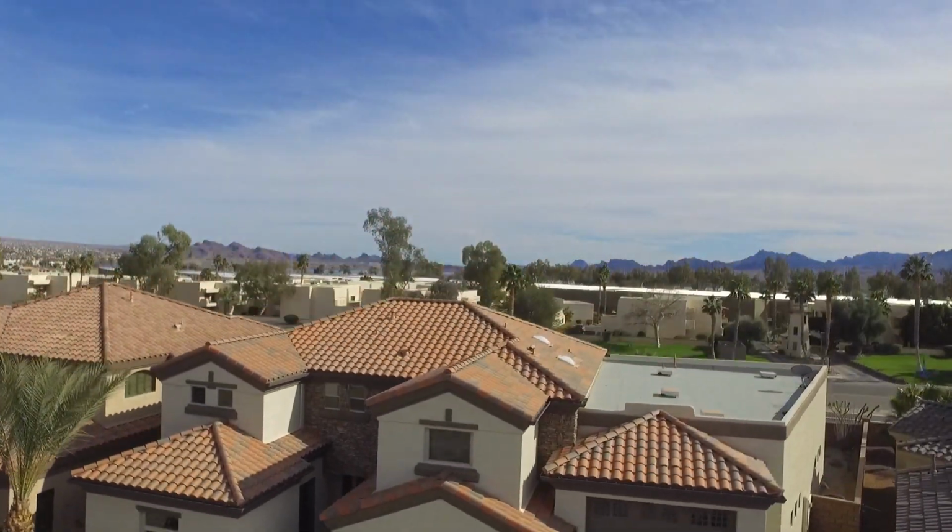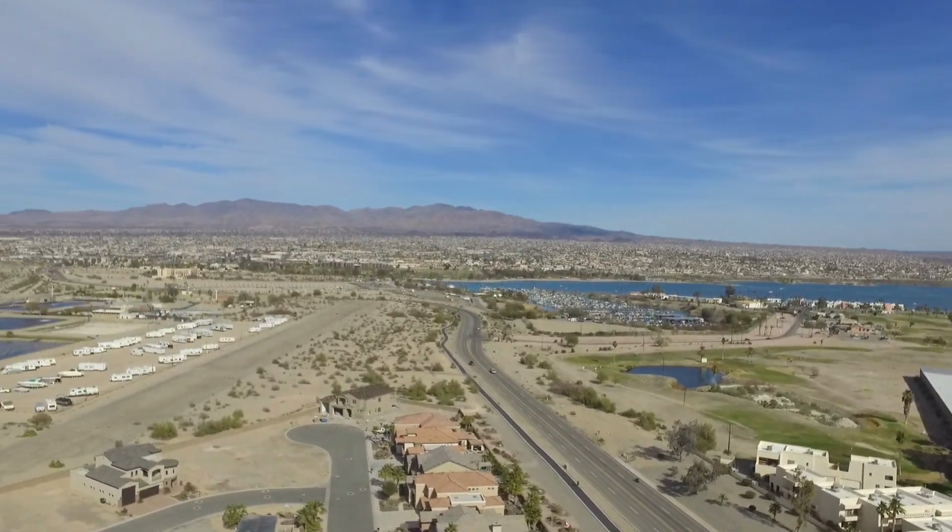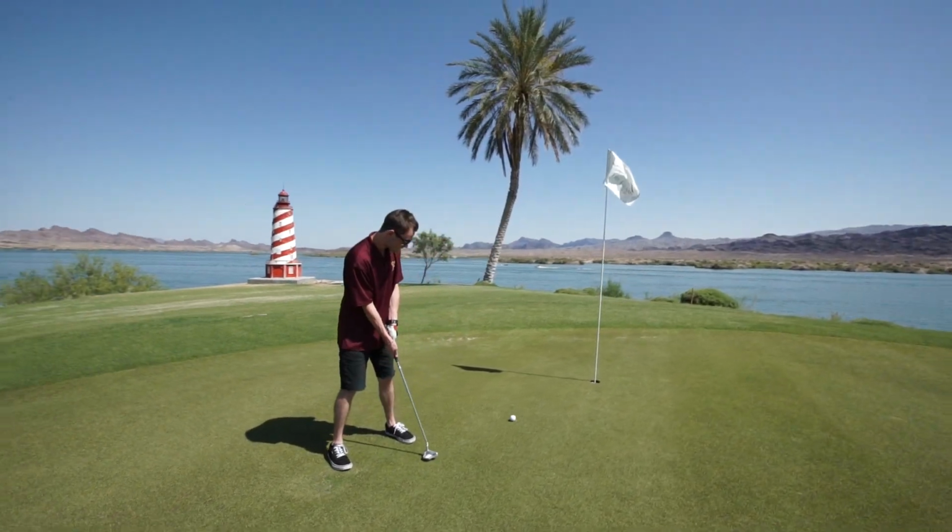We frequently say in real estate that it's all about location, location, location. This home is perfectly located to suit a variety of lifestyles.